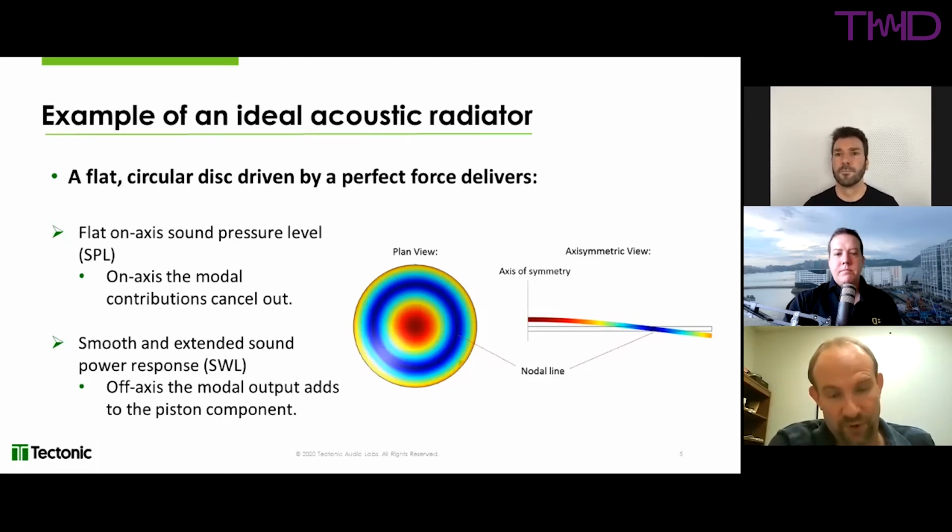But what you're doing is, if you have that smooth extended sound power response, you're giving it the best shot in terms of how it sends the sound into the room, because we have no idea how people are going to put their speakers, whether it's in a reverberant conference room with glass walls and a reflective table and very little damping material, or it's going into a domestic environment where there's sofas and couches and people and so on. So your best starting point is to have something that has these properties of the smooth and extended sound power response.